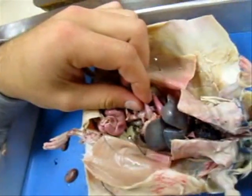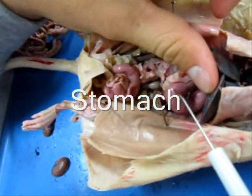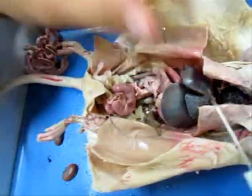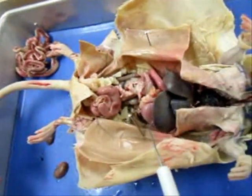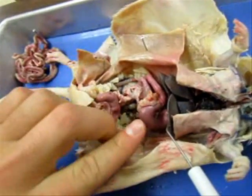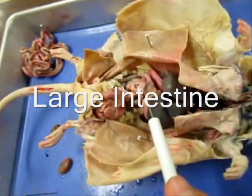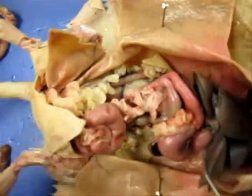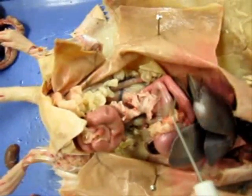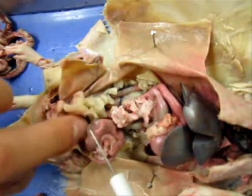The large intestine is connected to the stomach. The stomach is usually to the right side, and it's under the liver. The functions include food storage, physically breaking down the food, and the digestion of protein. The large intestine is that tube that you can see. It extends from the small intestine and leads to the anus. This is where the final stages of digestion and water absorption occur.